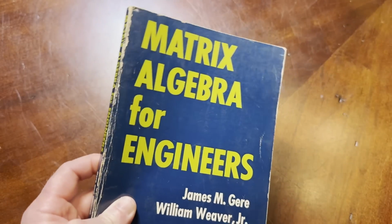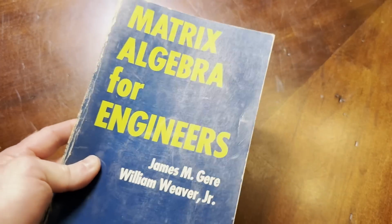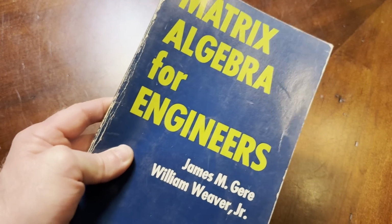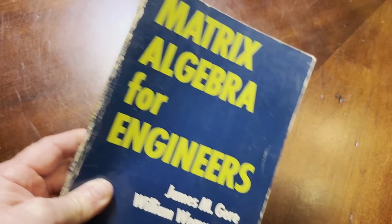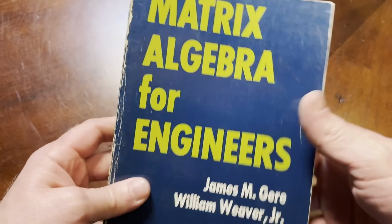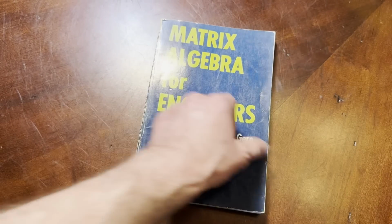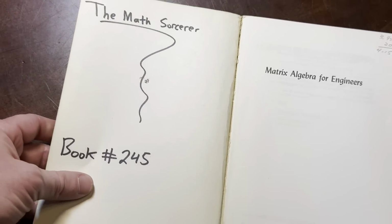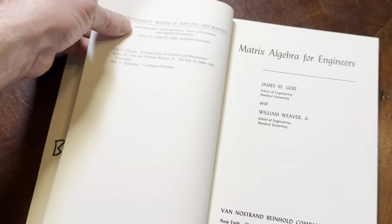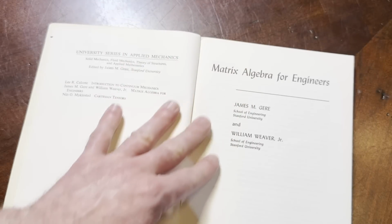This stuff is important. I have seen a lot of matrix algebra used in research papers in engineering type mathematics. So let's go ahead and take a look at this book. I'm going to zoom in here so we can see a little better. Matrix Algebra for Engineers. Nice book.